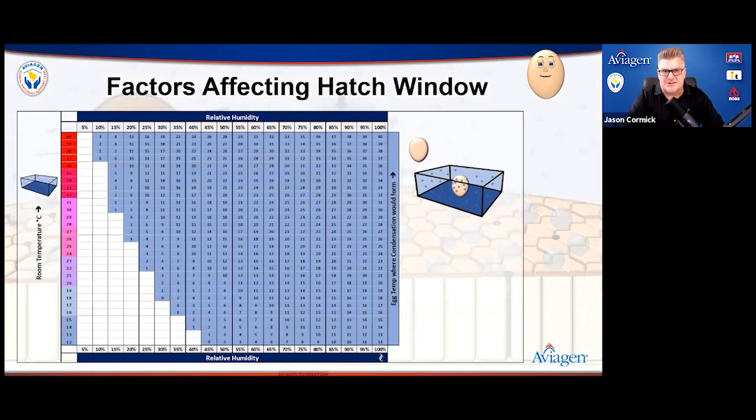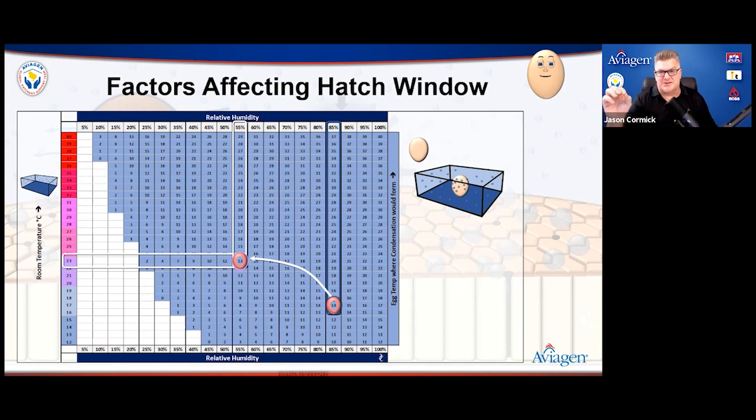Now, this is just a chart. I built this quite recently, but I wanted to explain when you take eggs out, because it really depends on the environment or the temperature you take the egg from, and then when you put it into another environment. So here I've got eggs at 14 degrees. If I want to start preheating these eggs, I don't want to take it up to where it's going to get condensation. So I can take it up to 23 degrees with 55% relative humidity and not get condensation.